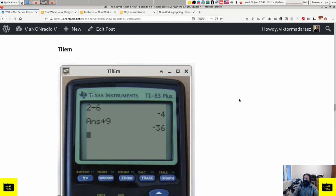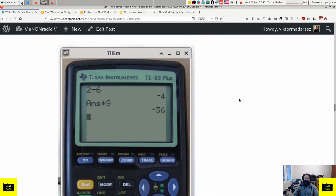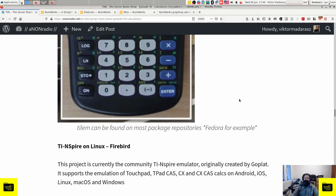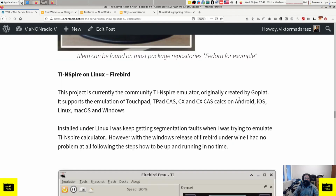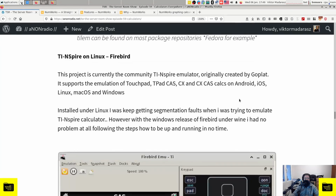Tilem is another Texas Instruments emulator. Again, on the screenshot you can see it running a TI-83 Plus. Again, native Linux application, and it was in the Fedora repository without a problem. Nicely readable LCD screen on that application.